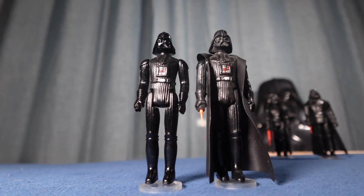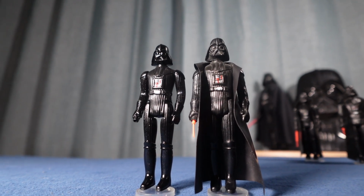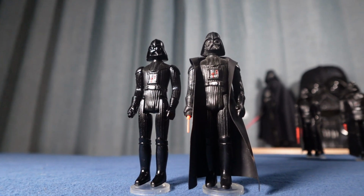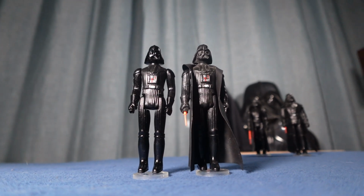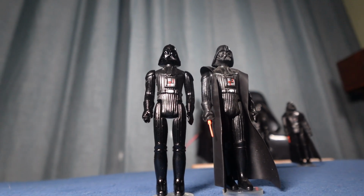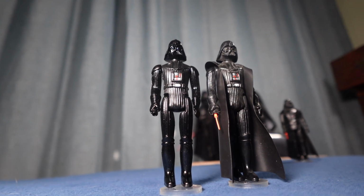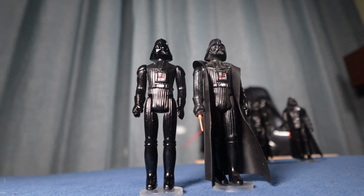Now, just because I got this, and it really makes me want to go get the Stormtrooper and C-3PO, but I think I will wait until they come across my path one day. But I just could not pass on this Darth Vader. But this thing is amazing. So this is the Takara Japan Darth Vader from 1978, guys.